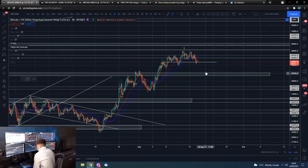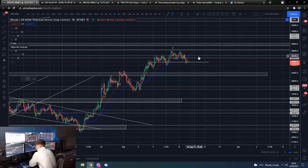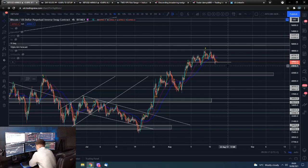Also, if we do get supported here and turn back up, at the point we take out these recent highs here, you would expect a definite high likelihood chance of acceleration straight through 50 and towards 52, 53,000s, if that is how price action is going to transpire. But yeah, that is what we're looking at.